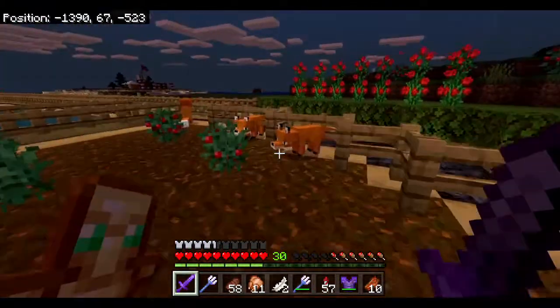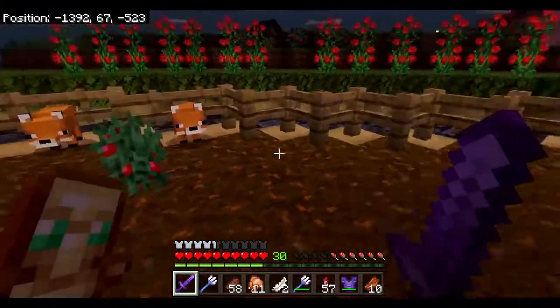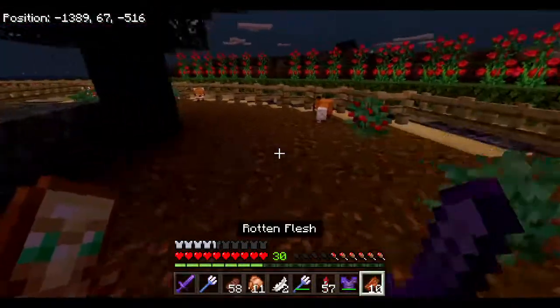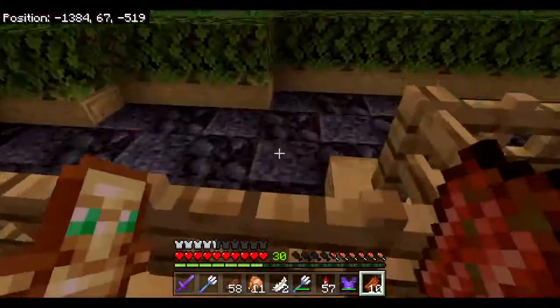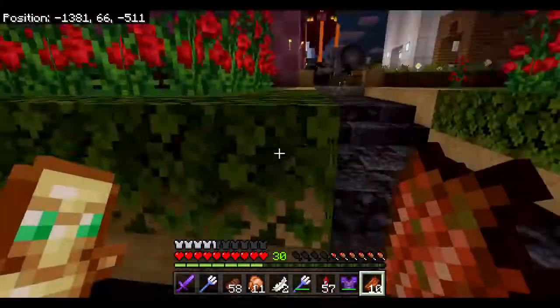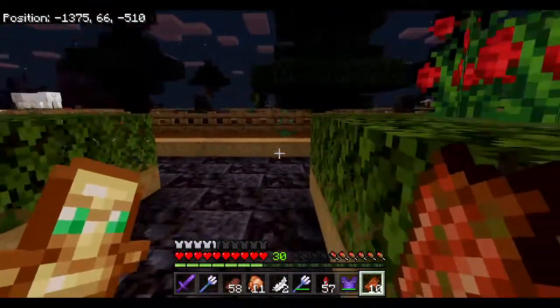So what I might need to do is to get a couple of boats and bring these foxes into a central location, and then let them loose once I've done that. So I might firstly need to get some boats, and then start working on the lowering of this thing.